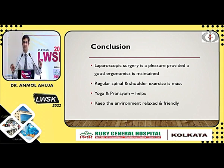Laparoscopic surgery is a very pleasurable thing to do if your ergonomics are alright. If your ergonomics are not alright, it can be really painful to do. Always remember to be fit. Do regular spine, shoulder and back exercises, maybe yoga.